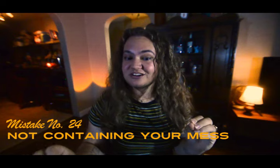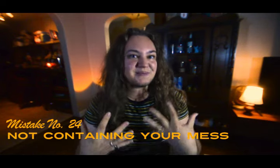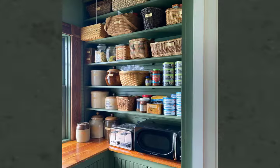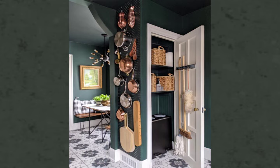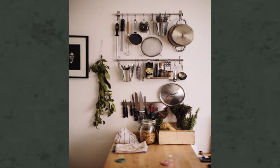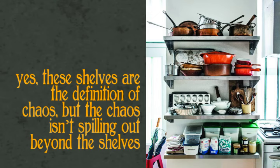Number 24, this is a perfect blend of functional and pretty, and this is not using baskets and other containers to help contain your mess and make your home feel less overwhelming. The reason I specifically like the word container is because that is the container, like ideologically speaking, for the things that you put in there. Say you have a yarn collection or a paint collection or a bottle cap collection. You have things, and you say, this is the container for these things.